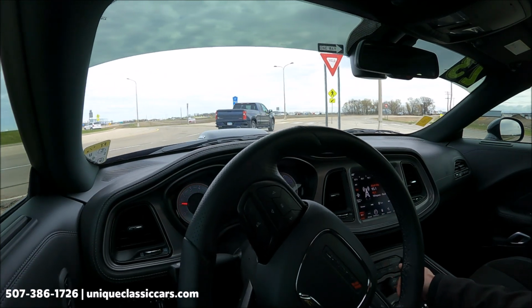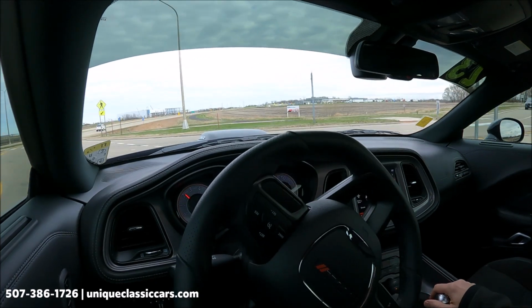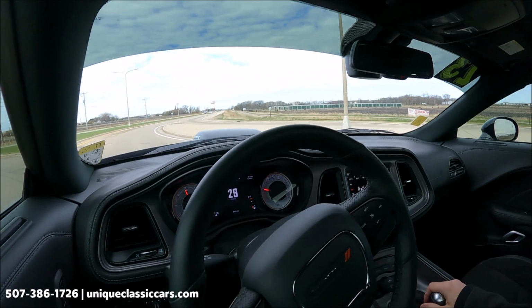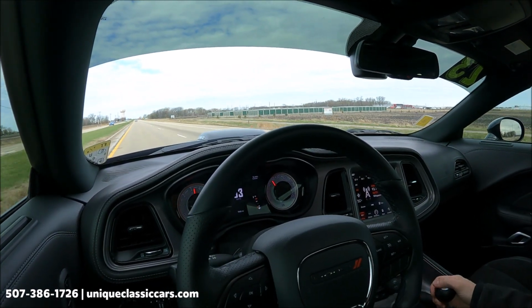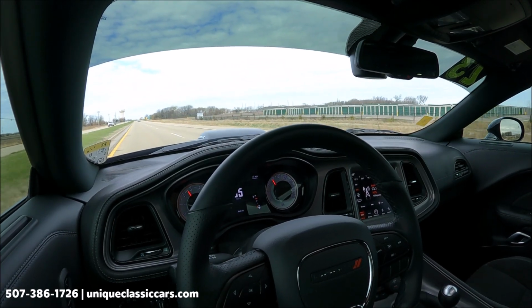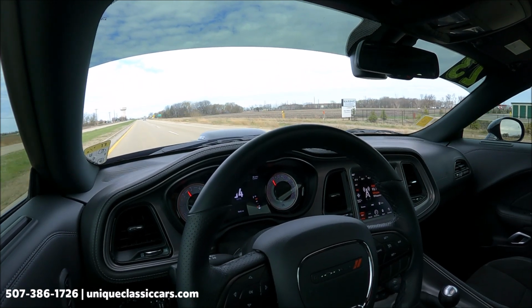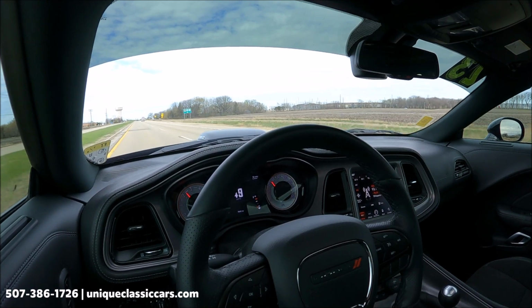Brakes feel very good. Clutch feels very good. This is a like new machine. Corners really flat. This car is made to perform. Bucket seats. Very comfortable yet form-fitting and ready to take corners. It feels like in these seats they hug very well.